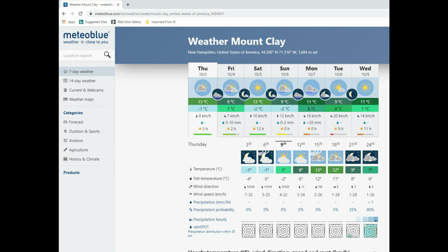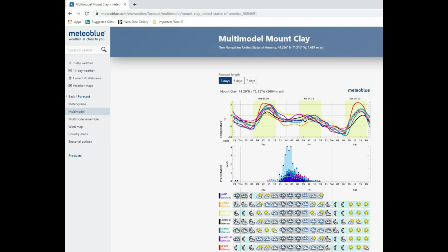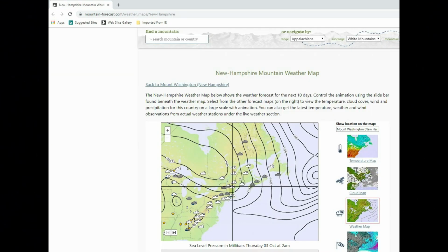One thing that was very good was the multi-model that is available on the Meteoblue site. That shows various other organisations' forecasts, and if they all show the same thing, you can be pretty sure that they will be accurate.